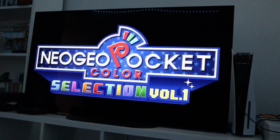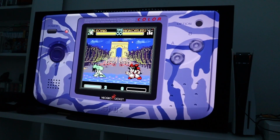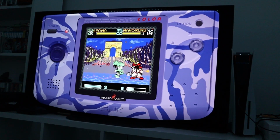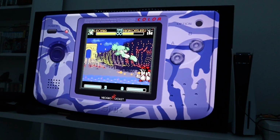Alright, the next collection I want to talk about is the Neo Geo Pocket Color Collection, Volumes 1 and 2. I'm going to put both of them in the same category just because they complement each other. I think this is an awesome collection because it introduces many, including myself, to a really obscure library. So when I found out that Neo Geo had an actual handheld console, I was blown away. I thought it was absolutely awesome. And when I found out there was a collection, I had to have it, and this is great.